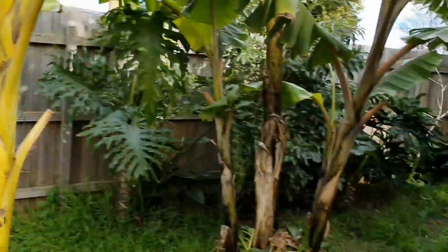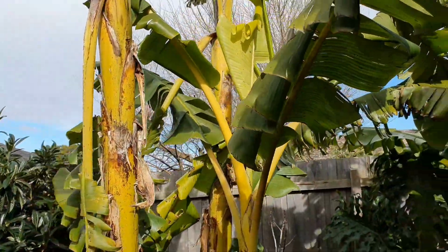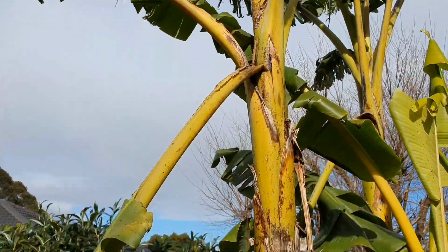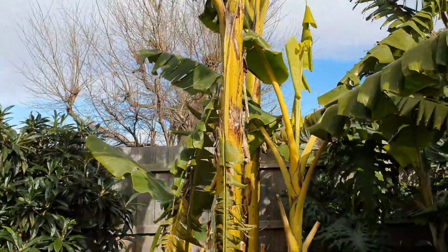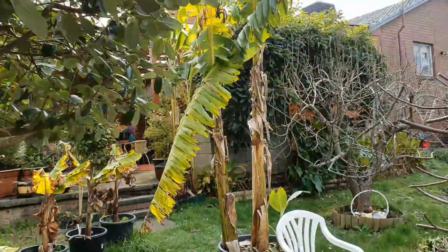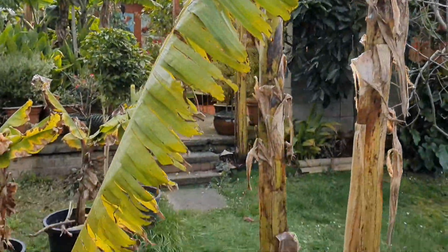So that's the kind of damage that we get. Oh, here's another one. So two leaves. No problemo, guys. Just cut them up and into the compost.